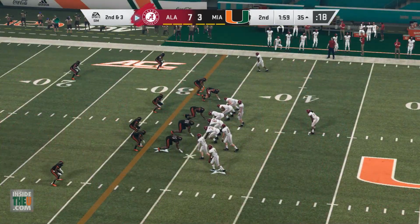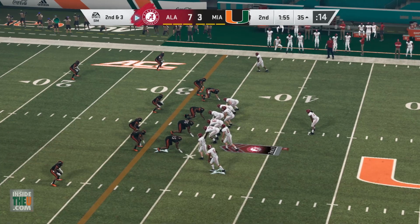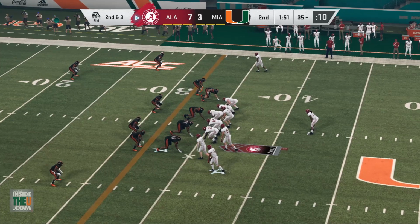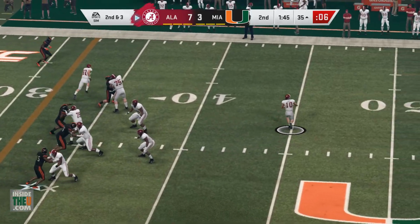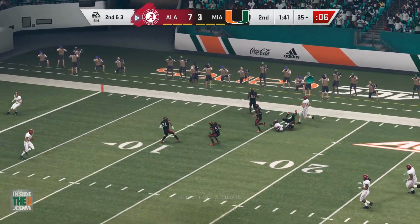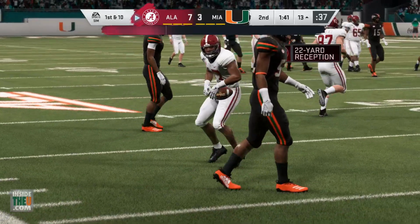Here it is. 4 receivers in the formation here. 3 to the left, 1 to the right. 2nd and 3. Ball on the 35. Miami definitely needs a big play here on defense. 2nd and 3. Cannot let him get a 1st down. Oh, he's rolling out. This has to be. Oh my goodness, what a disappointment. My goodness. 22 yards on the catch.